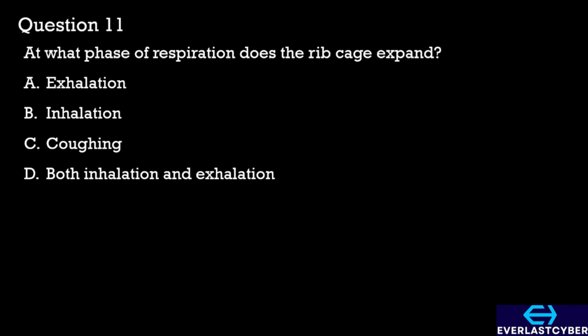Question 11. At what phase of respiration does the rib cage expand? A. Exhalation, B. Inhalation, C. Coughing, D. Both inhalation and exhalation. During inhalation, the intercostal muscles contract and the rib cage expands outward and upward. This increases the thoracic cavity volume, thereby allowing the lungs to fill with air. The question asked, at what phase of respiration does the rib cage expand?